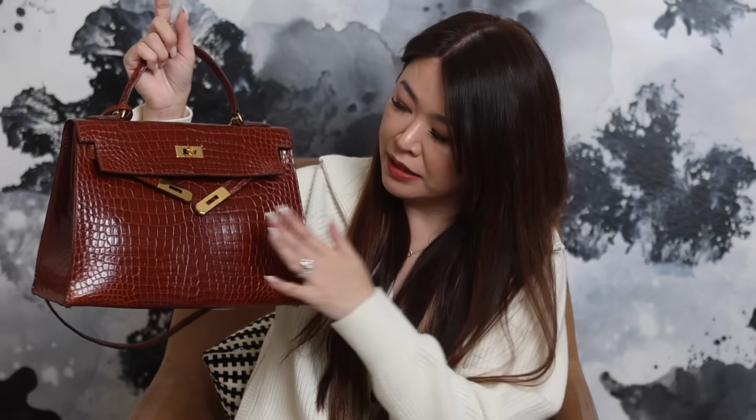I'm not sure if you can see it. It's very, very slight, but apparently water spots can't be fixed. But in terms of the sheen, I think Hermes can reglaze it and it can look all shiny again. But this one still looks really, really shiny. So I am so in love with this.